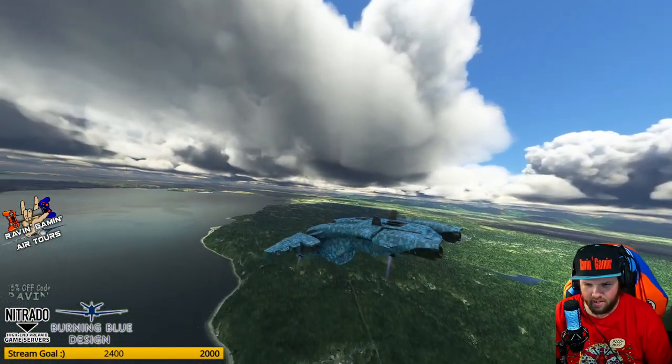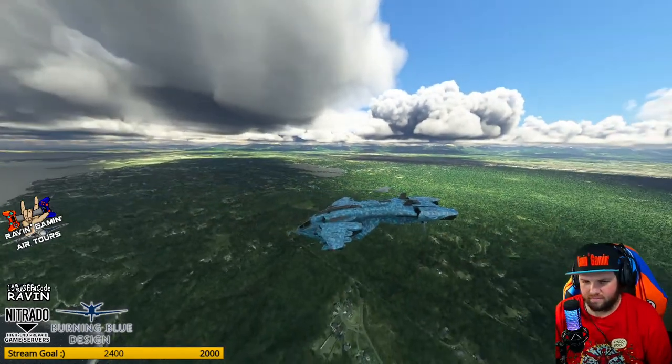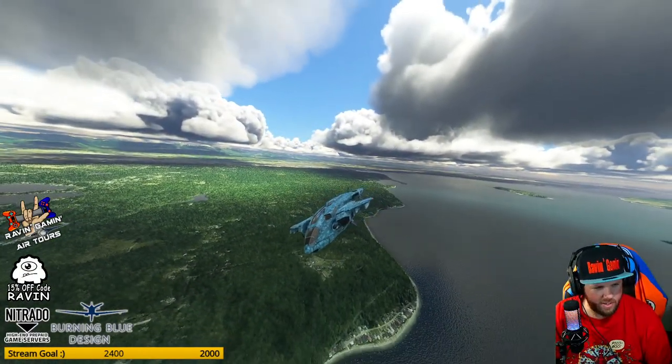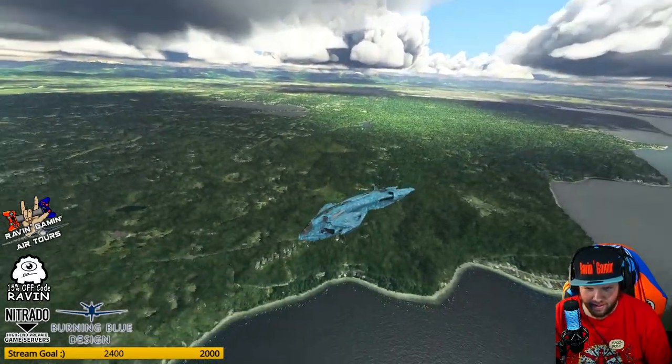Chill to fly these, isn't it? Almost feel like it's going to be a transformer, like I want it to land vertical on its feet almost.